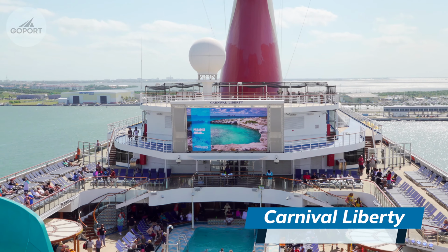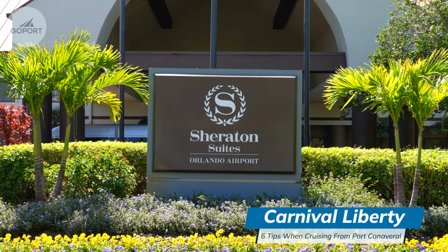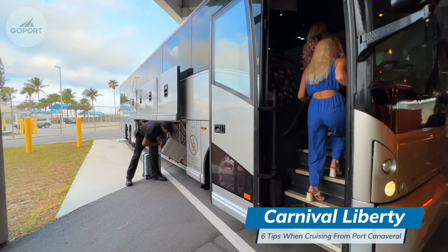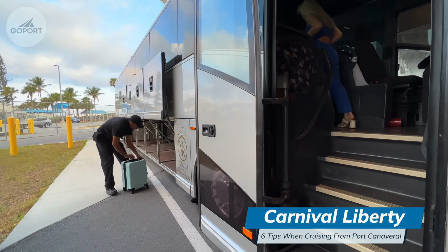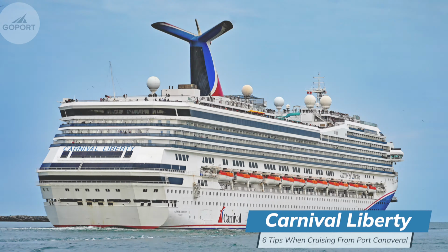Carnival Liberty is just what you'll need for a short break at sea. With a selection of brand-name hotels and reliable transportation providers, getting to and returning from your cruise can be as simple as remembering airport, cruise port, GoPort.